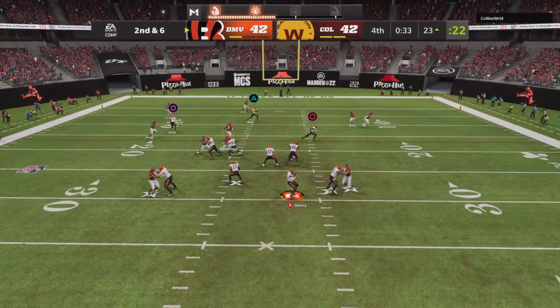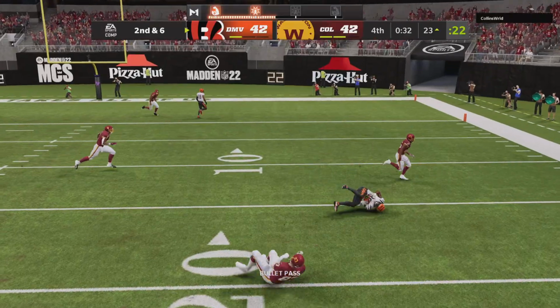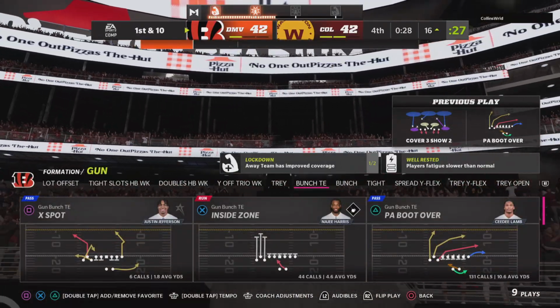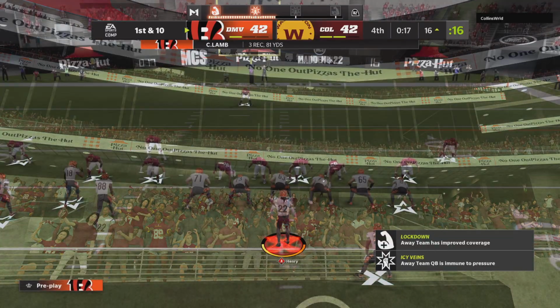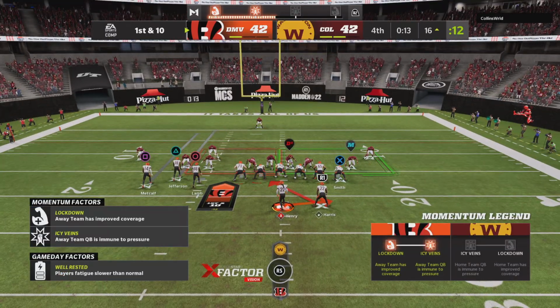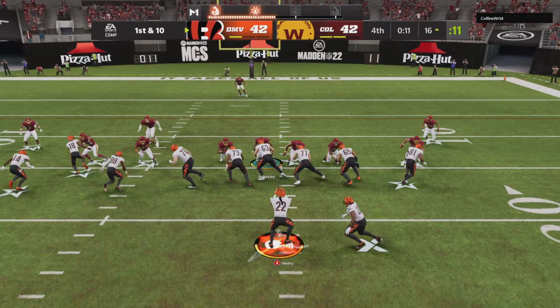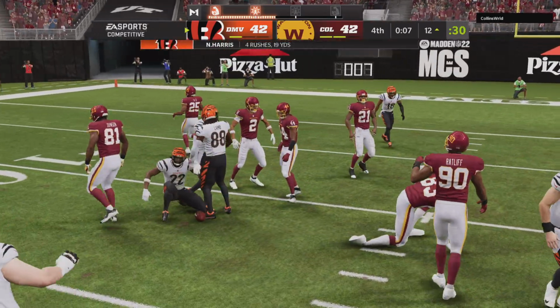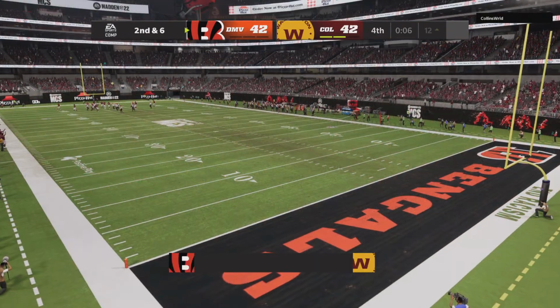Off the play fake, Henry. He'll find Lamb. That's complete. Tell you what, he's been able to put the ball in some tight spots all game long. That throw, no different. Yeah, a lot of people would call it a gutsy type of a throw. I think he looks at it as, I can do it, so it's not that big of a deal to me, and I'm going to keep firing. And he'll go down here at the 12-yard line.